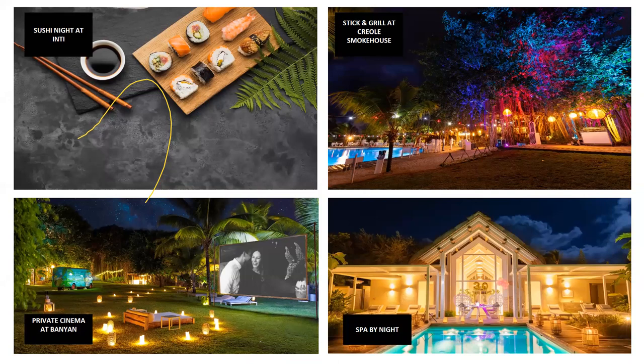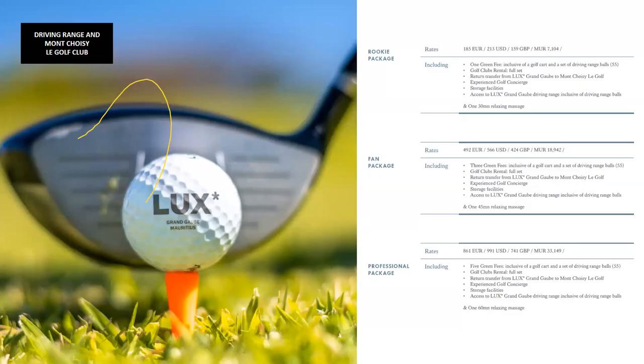The golf driving range. As I mentioned, we have a preferential rate with the golf of Montchoisy, which is 15 minutes from the resort. And we put down three nice packages together with our experienced golf concierge that can drive you through all these experiences.